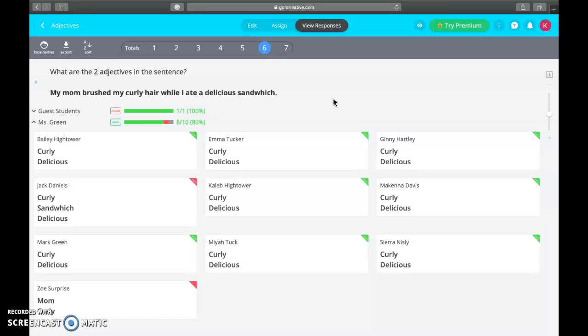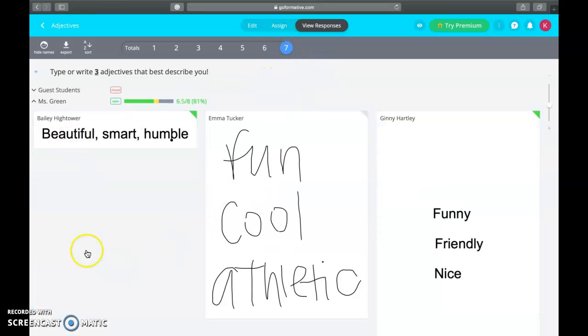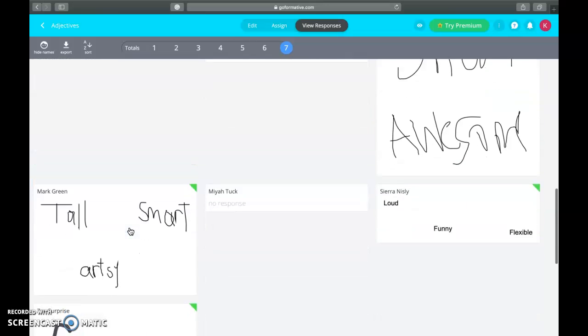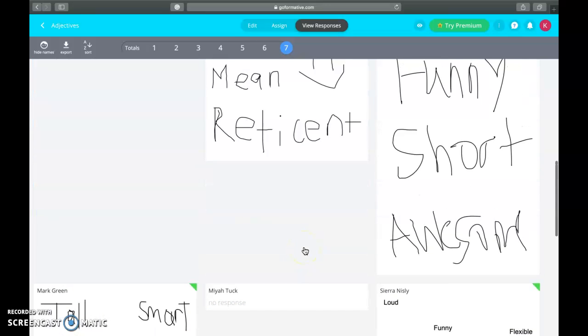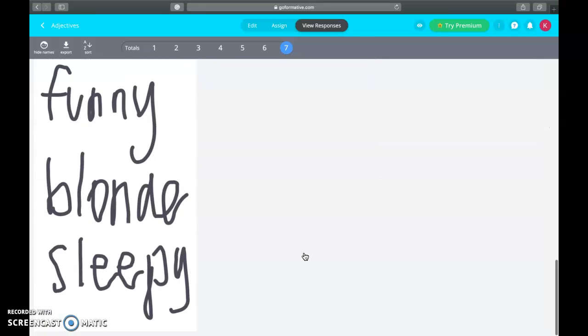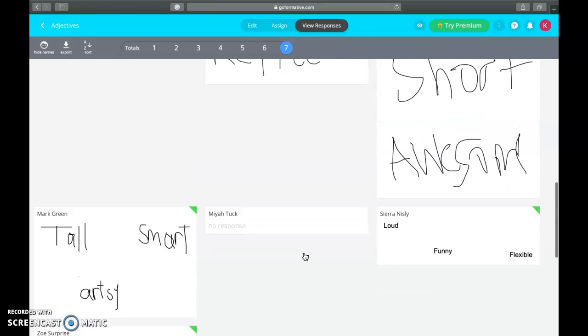Oh, now you have. There you go. There you go, Jack. Zoe, you can fill that one in as well. So let's go to number 7. This one was you need to type or write 3 adjectives that best describe you. So let's see what everyone has to say. A few people haven't done this one, which is completely fine, but it looks like all of these are good. Let's just wait for a couple more people to fill in those words.